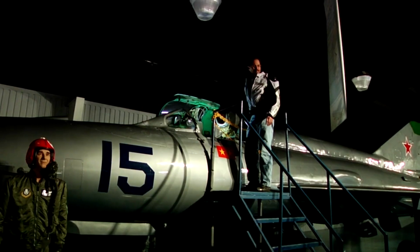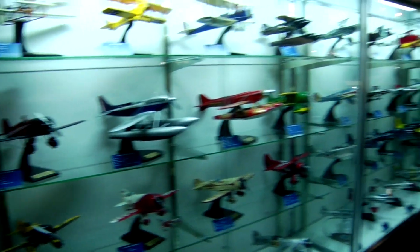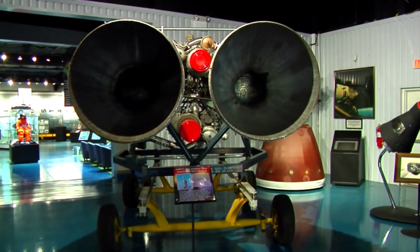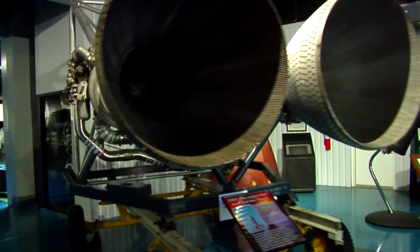They have examples of all these different planes that he's actually flown during his career, including an F-86 Sabre, F-16, F-80 Shooting Star, and even an authentic MiG-21, I believe. In addition to some really gigantic rocket engines.